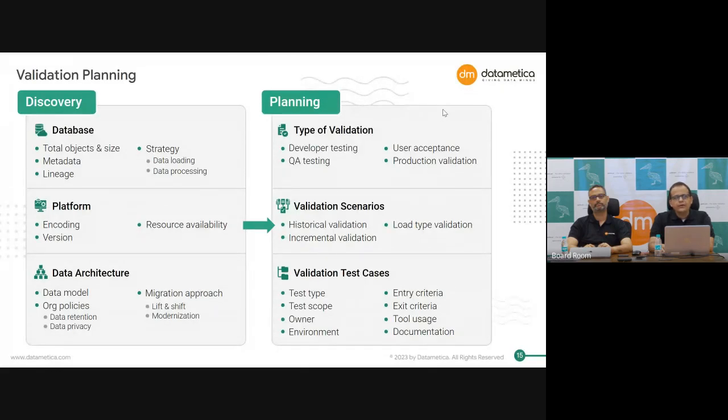In discovery, when you are looking at your databases, you need to know the number of objects and the size of data that you are going to validate. You need to know how your metadata looks. What are your column types? What are your constraints, partitions, clustering? All that information you need to know. It's also important to know how your tables are connected with each other. When your ETL pipeline runs, what is the lineage between the tables which is followed to load your data within the pipeline?